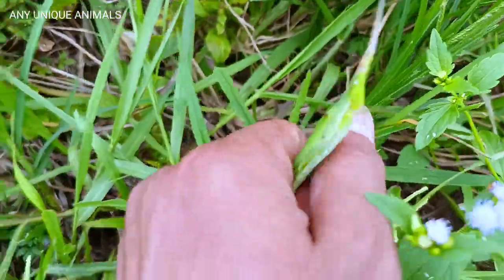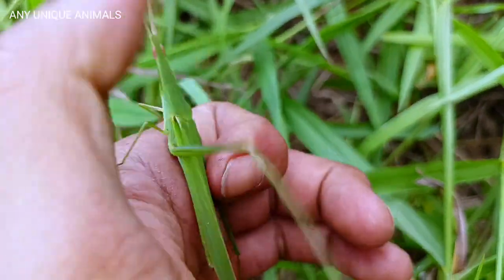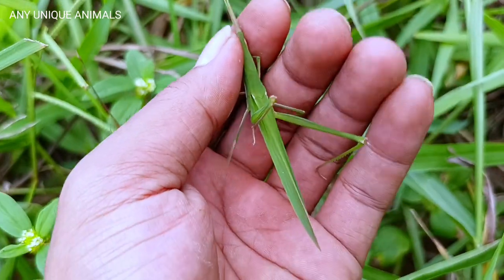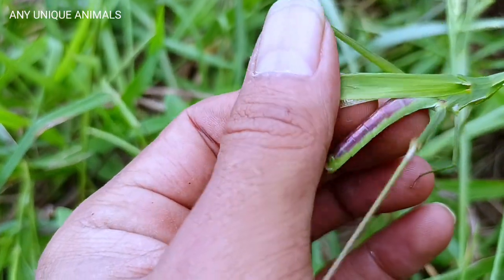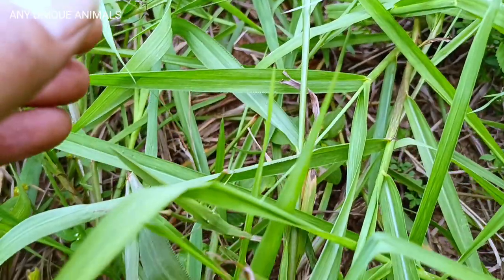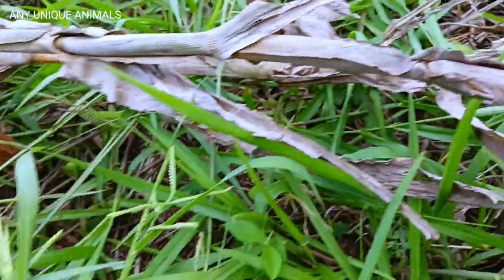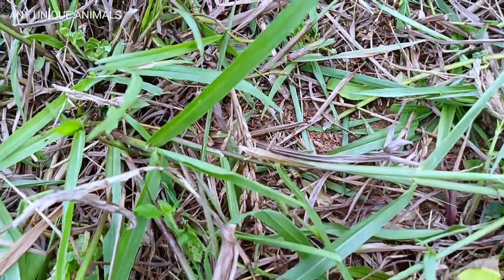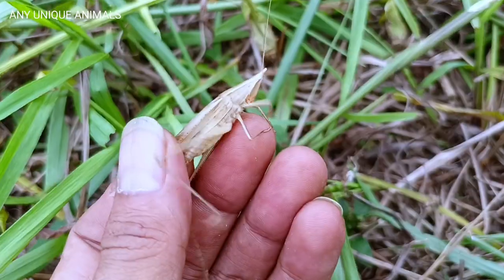Wow. I got the big one, bro. Look at this, bro. Wow. That's a very big grasshopper. Let it go. Shh, shh. Wow! It flies! It's very difficult to catch it. Wow! It's a very big katydid.